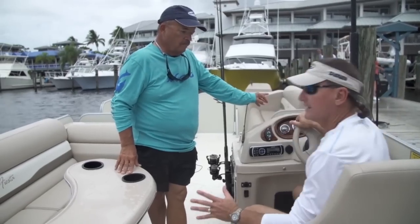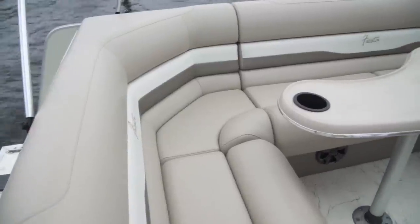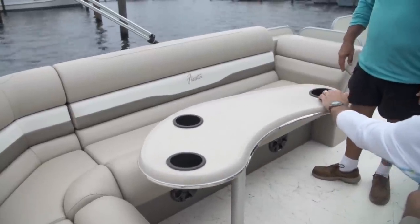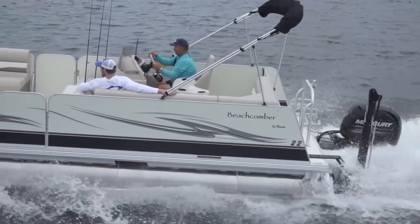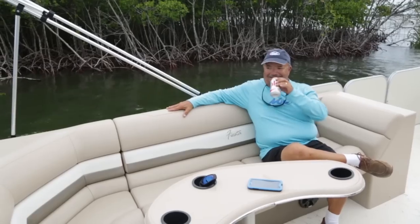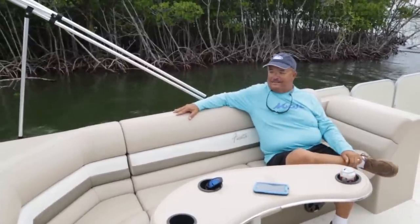Rick, I really like the layout of this too because with the L-shaped seating back here, if I'm driving the boat and I've got several people with me, we're all right here and we can hold a conversation. Right, you're exactly right. You don't have somebody up on the bow stuck by themselves. This probably is the most functional way for your family to sit when you're going out in the boat. Right, and the table really kind of tops it off. If we're gonna have lunch, a place to set our cokes or whatever, it's really a nice touch. Yeah, it's a good layout.